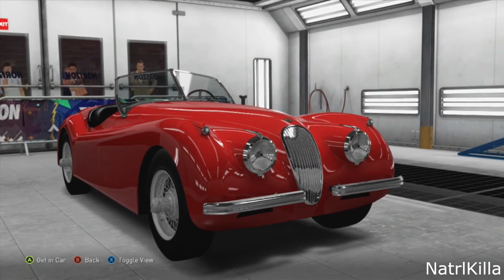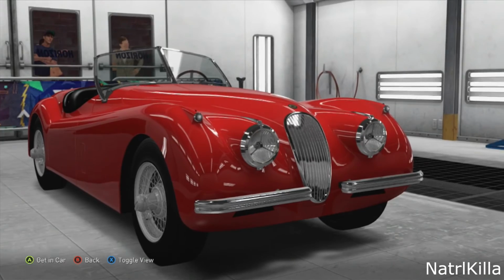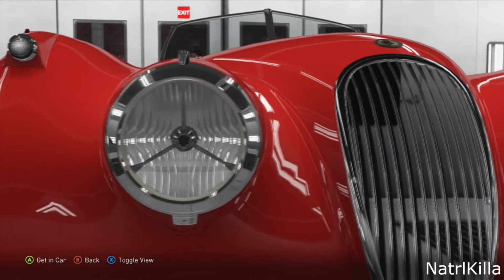All done. Sorry it took so long, but you try sourcing a radiator for a car that went out of production in the 50s. Have fun with it.